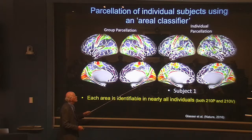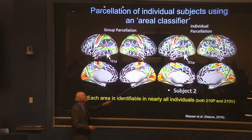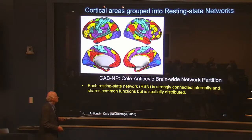Here's a parcellation in white boundaries overlaid on an individual subject's myelin map for one individual. Here's one particular area. The same area in a different individual has a somewhat different size, shape, and exact location, but it's identified robustly by the classifier, and it confirms our expectations that areas vary in size, shape, and precise location, but we have the data now to enable a variety of follow-up analyses.